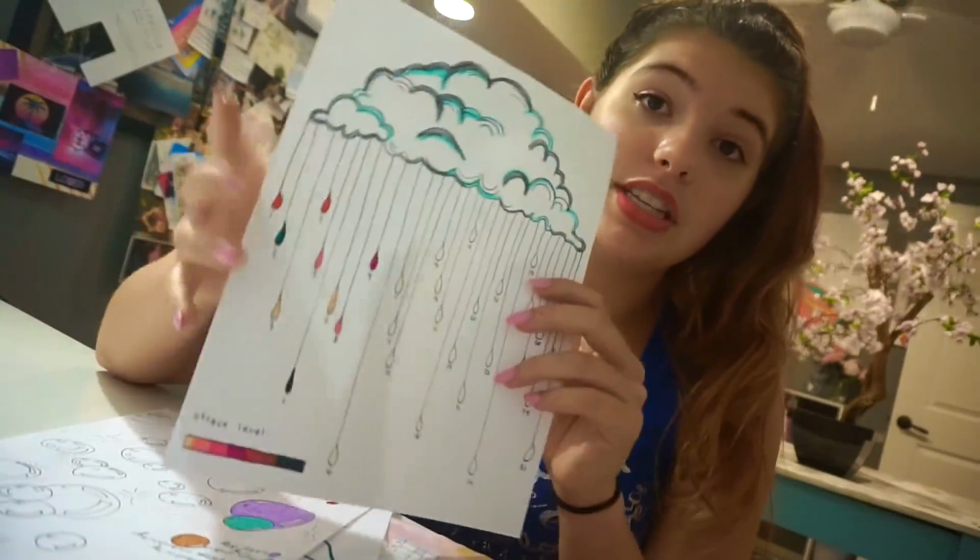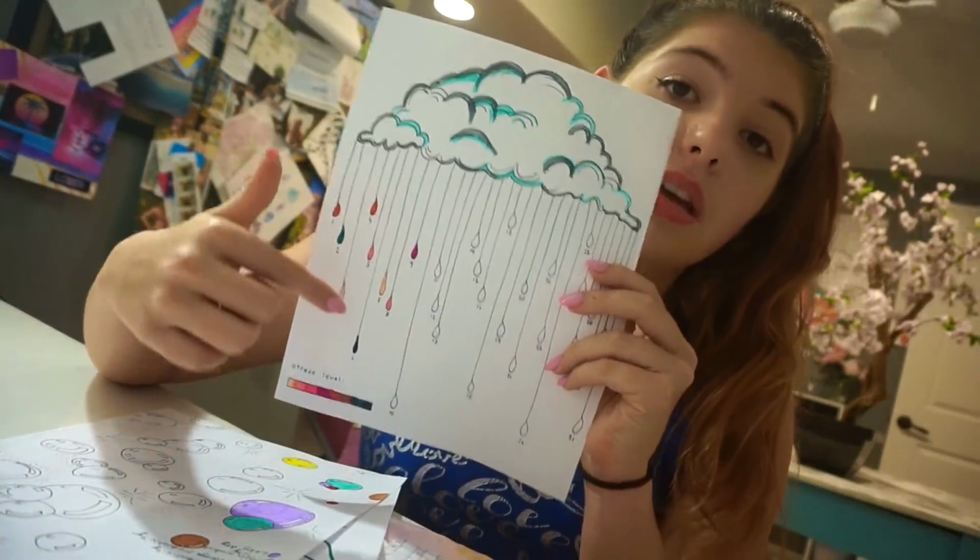And these last 3 papers are really similar to my year in pixels chart, except I decided to go a little bit crazy with them. Just do a month and do different categories. So for example, this one is a rain cloud with raindrops coming down.